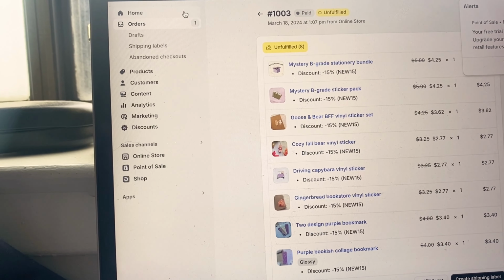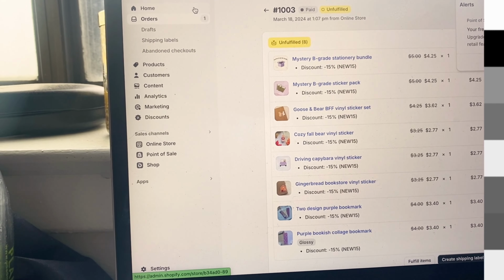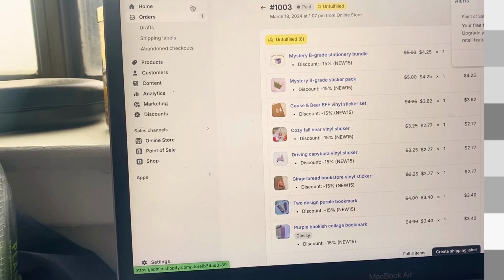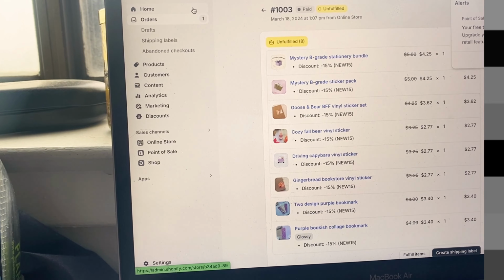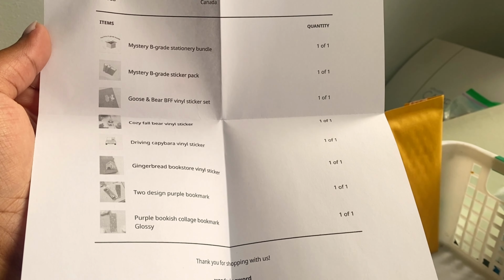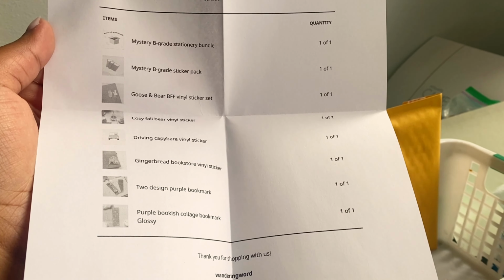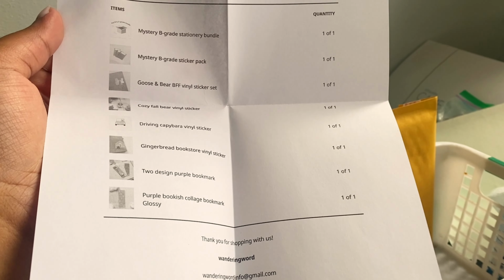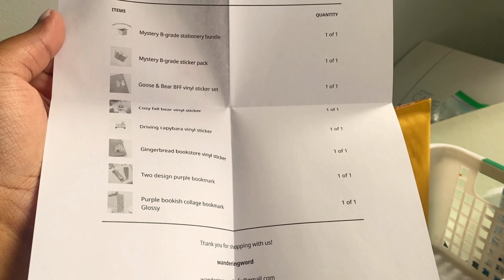So while I was just sitting here, I got an order which is really exciting, and it is huge, so I'll have to get everything together for that. Here's a packing slip, and it is quite a lot of stuff. I think this might be like the most anyone has ever ordered from me, so that is exciting. I'm just gonna pack this up now.